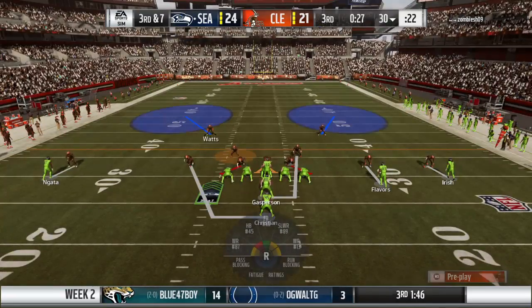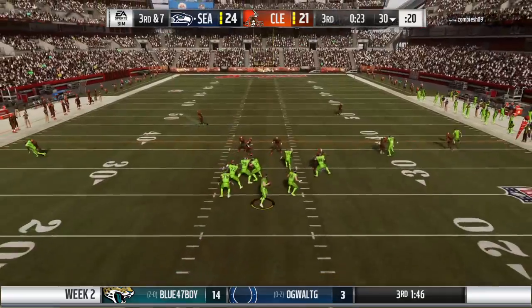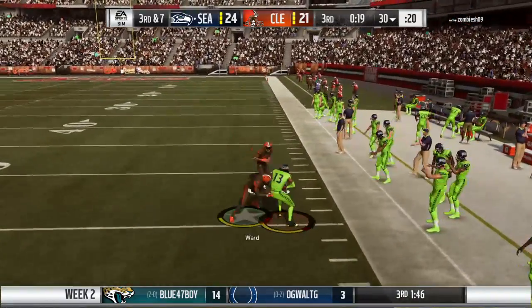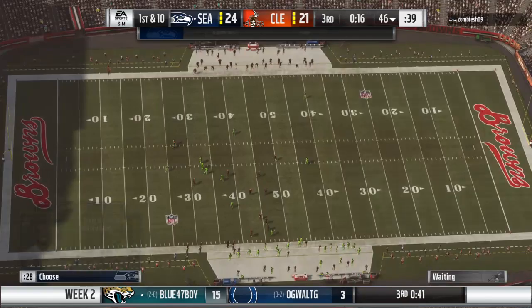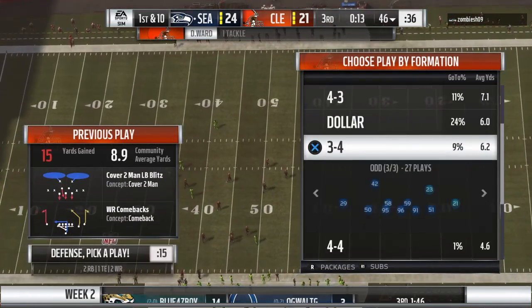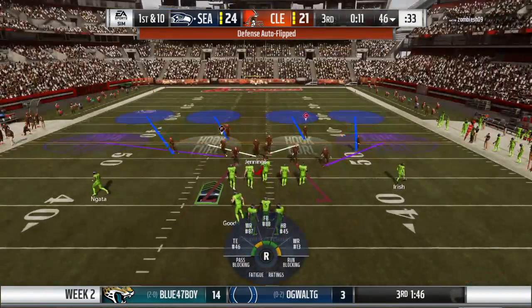All right, here we go. And here comes throw number 1 for the backup QB. And he's got his man to the comebacker. And able to get this one across the 45 before he's brought down. 15 yards through the air and a 1st down. Couple of 1st downs to kick off the drive.